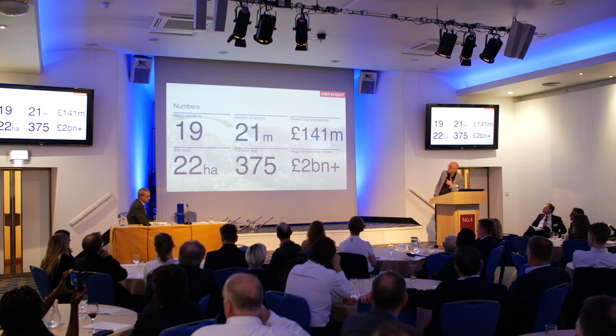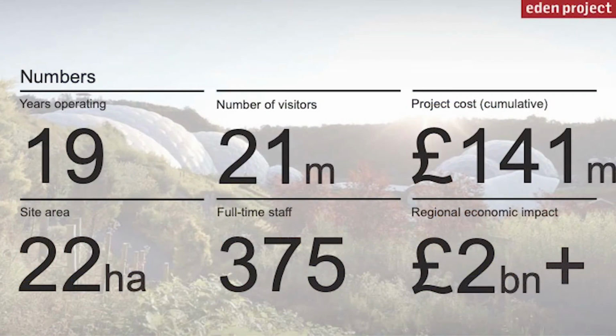And so they've been operating for about 19 years. Over that time, they've had 21 million visitors. They've got a core staff of about 375, and that's a good business in Cornwall.